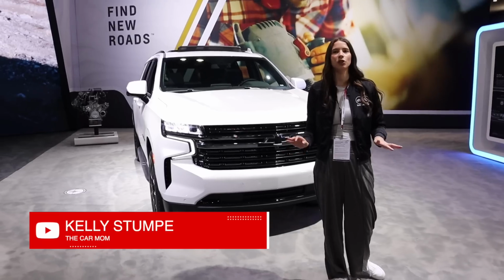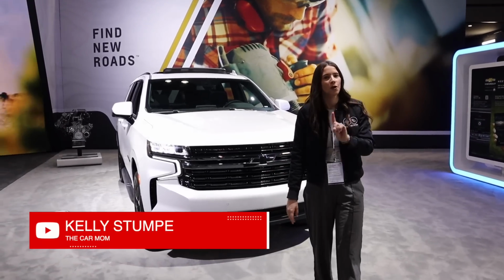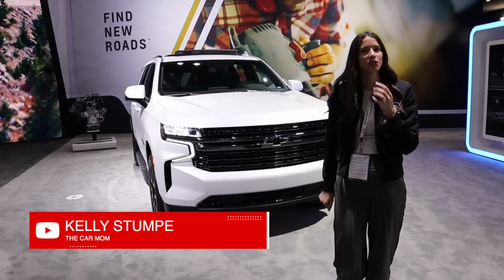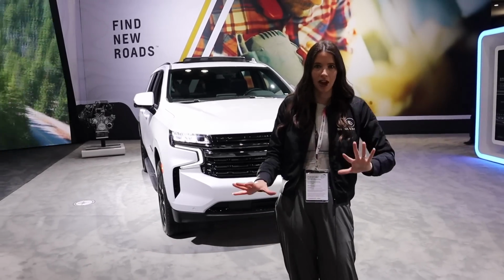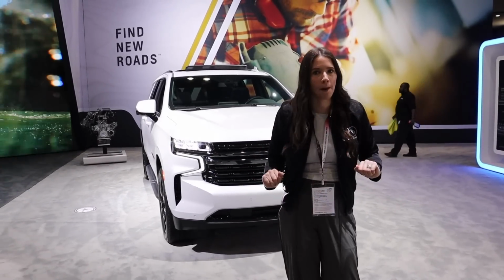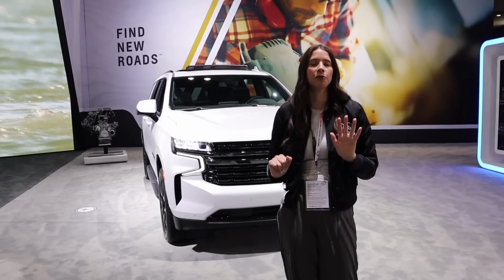We are here at the 2022 New York Auto Show. Behind me, we have a 2022 Chevrolet Suburban. It has been hard for me to get my hands on one of these, so I am very excited to have the opportunity to dive into this very popular mom car and review it from a family's perspective.